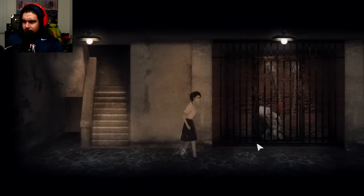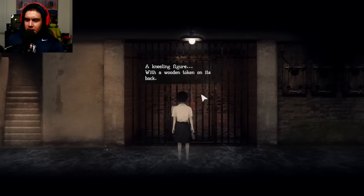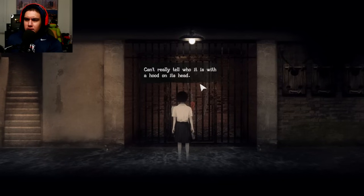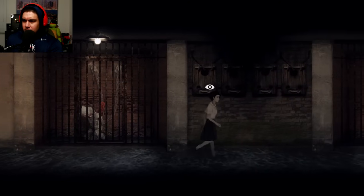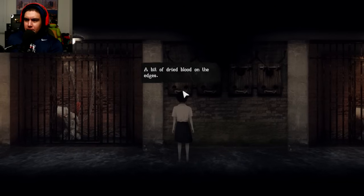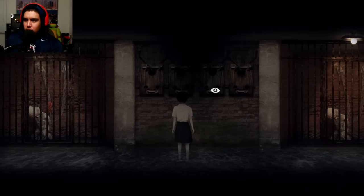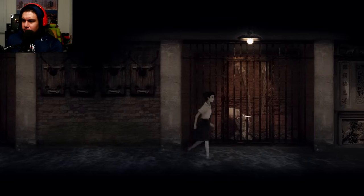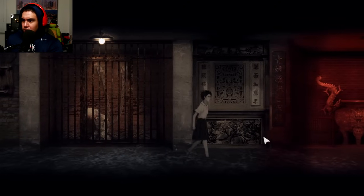A kneeling figure with a wooden token on its back. Can't really tell who it is with a hood on its head. Sorry, my guy. That's unfortunate. Wooden stocks and shackles. A bit of dried blood on the edges. Is it the same thing for everyone? So it's the same kind of figure, kneeling. Yeah. That's kind of weird.